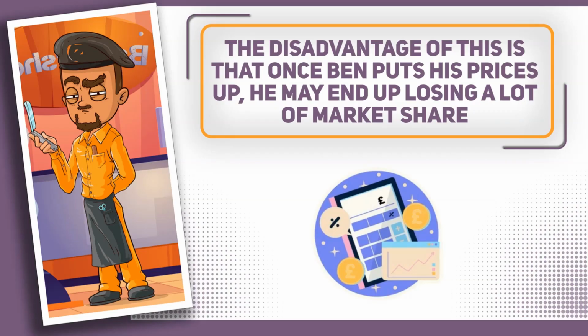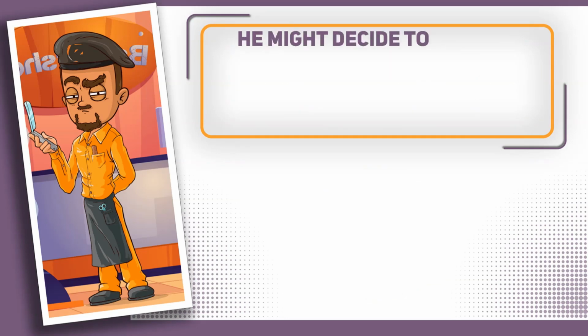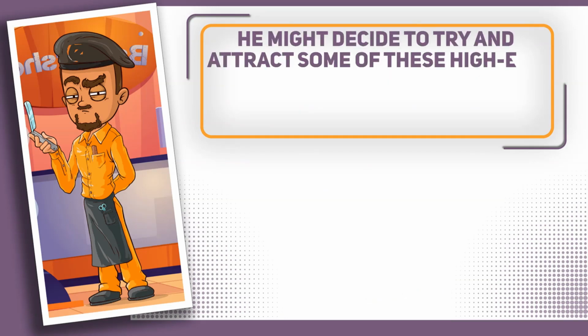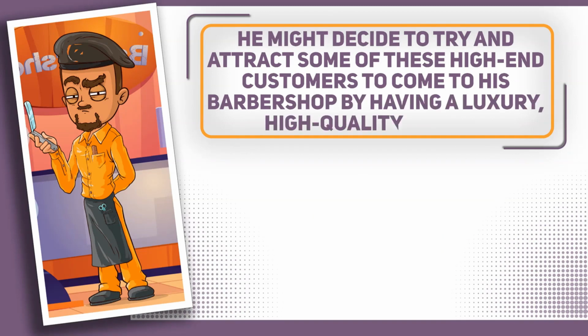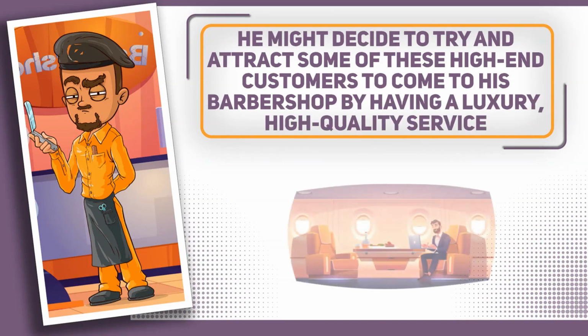As Ben's barbershop is in central London, depending on location, he may be near a number of designer clothes shops, luxury restaurants, and other high-end services. He might decide to try and attract some of these high-end customers to come to his barbershop by having a luxury, high-quality service that has features that set him apart from his competitors.